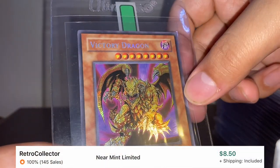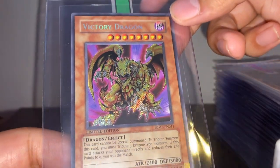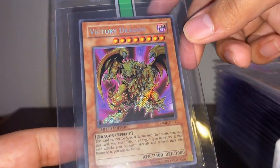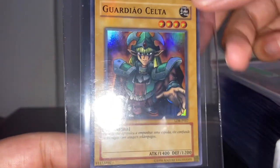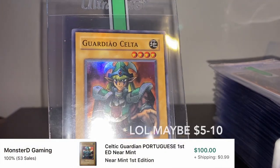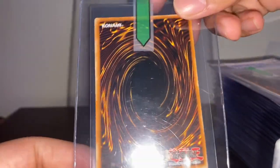All right, we're getting close. Victory Dragon. Here is a Jump promo. Yeah, besides that, super nice card. Squinty. Little OC, tiny bit OC from left to right. I don't think there's any graded on BGS right now that I checked. Here's a Portuguese Celtic Guardian that looks super nice that I got for free from a seller on Instagram.